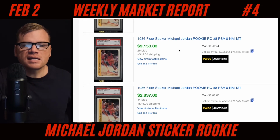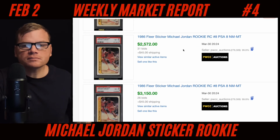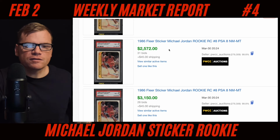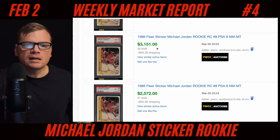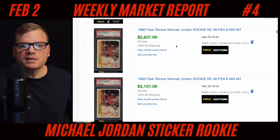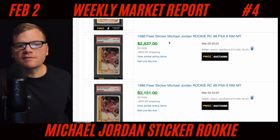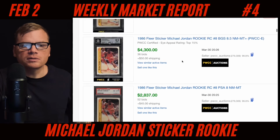Here's a PSA 8 sold for $3,150, 26 bids. And here's a PSA 8 for $2,572, 31 bids. And here's a PSA 8 for $3,151, 35 bids. Here's a PSA 8 for $2,837, 52 bids. So these vary a lot depending on the eye appeal of these.